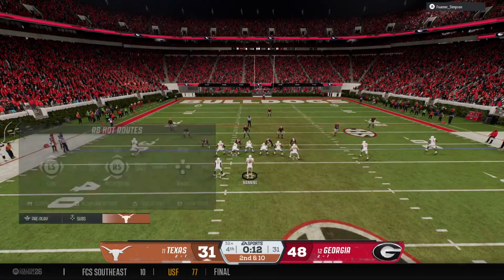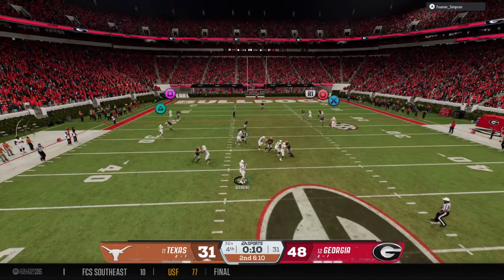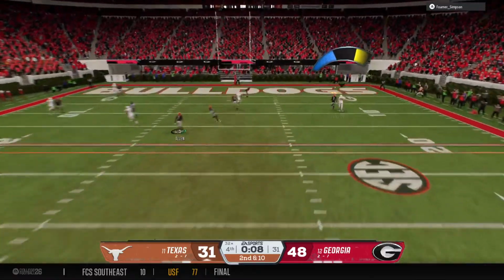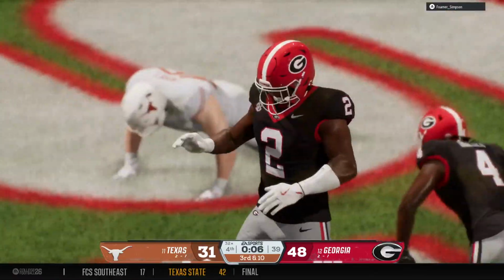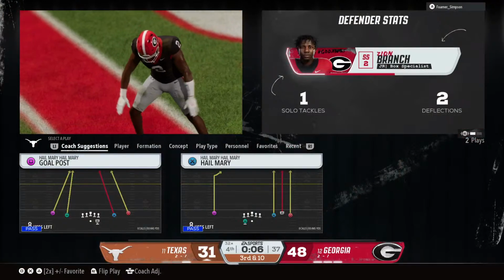You've got a big lead. They're going to have to throw the football. So more nickels, more dime. Looking for the end zone. And that ball was in harm's way, and he is lucky to get that one back.